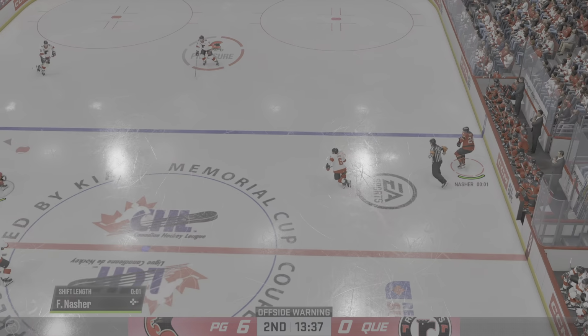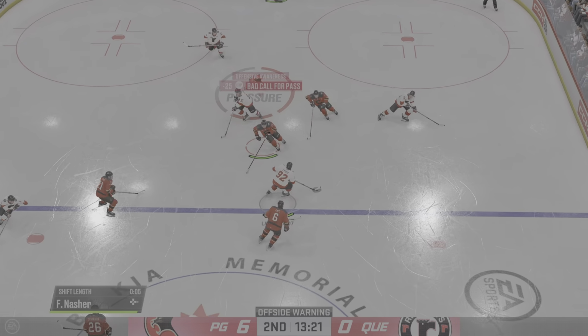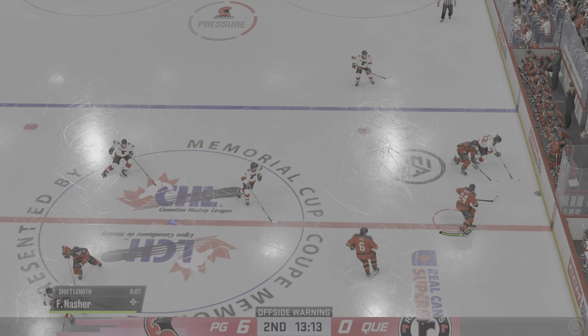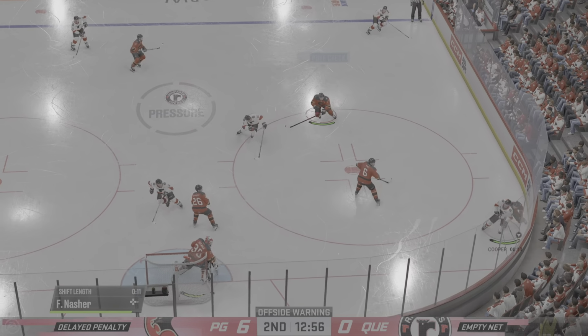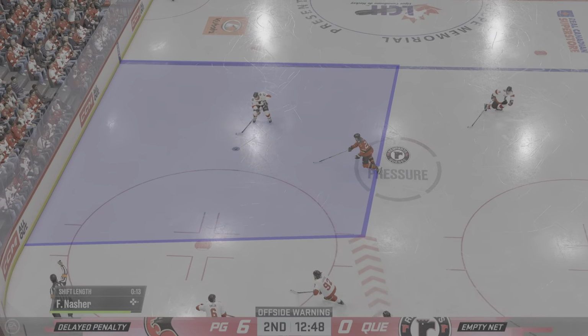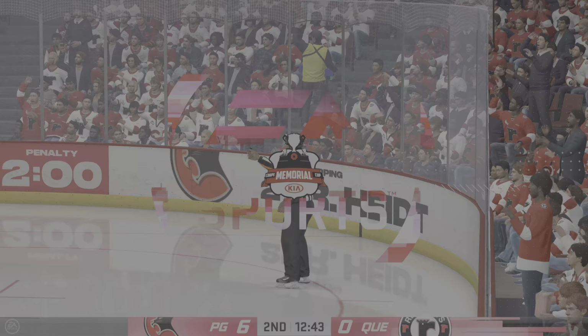The Cougars plod along the boards. Picks off the pass in the defensive zone. LaPlace taken down to the ice. We got a penalty coming up. Sends the pass down low. And now he moves it quickly to Komarov. And let's see what the call is.